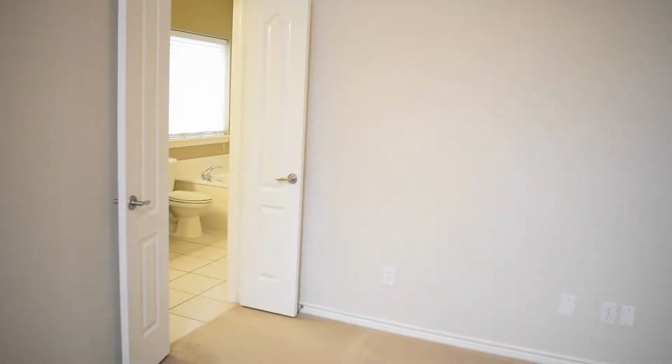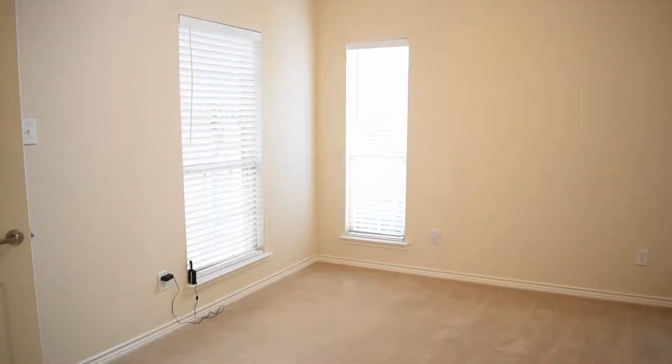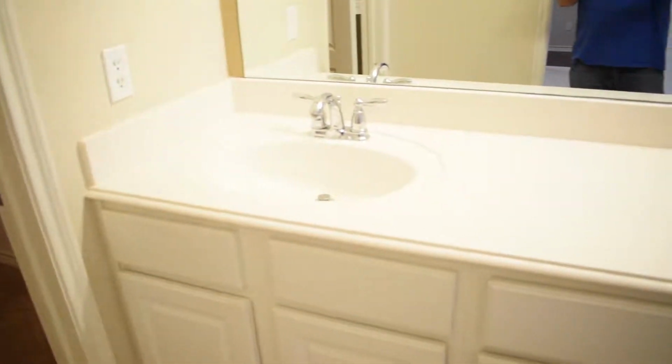Very, very big room. I bet you anything this is the master room, but I wouldn't really want the master room where the windows are. That's just me. Okay, bathroom time. This is a pretty nice bathroom. Double bathroom, so if you've got two people, again. Ta-da.